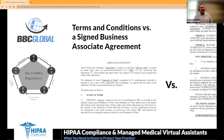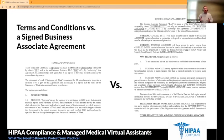A BAA versus terms and agreements. So there is a difference. A business associate agreement should be offered by you, the provider, to your vendors. That is what the law says, that you should be giving it to the vendor and saying, here's our business associate agreement. Terms and conditions are just the terms and conditions of the agreement with your vendor.